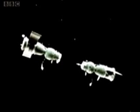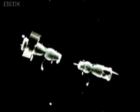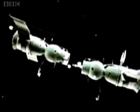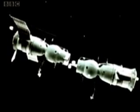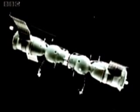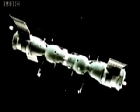The actual docking itself is carried out very gently indeed, and with very delicate movements made by the controlling rocket motors. It's basically the same technique as the Americans developed to dock their lunar excursion module with the command module of Apollo. Once the 2 Soyuz spaceships are locked together, they make up an orbiting space station controlled from one of them.